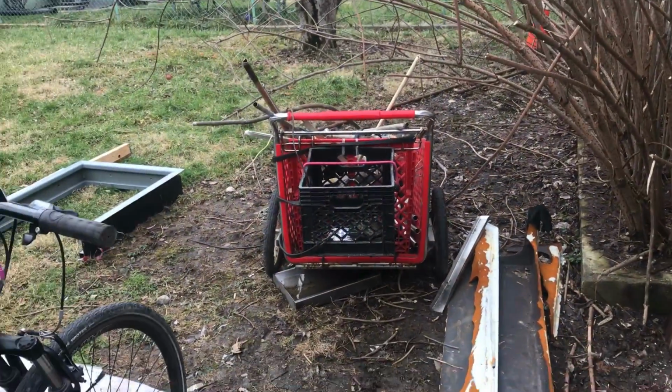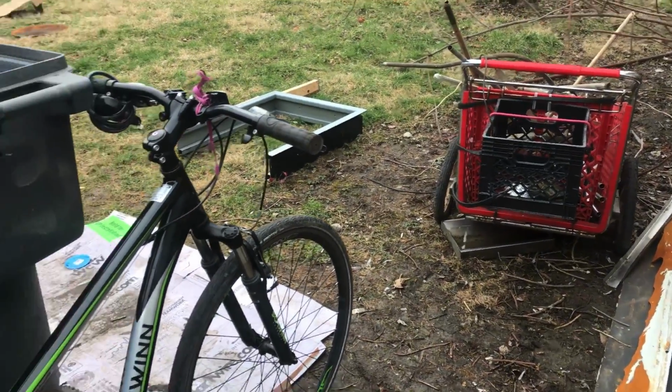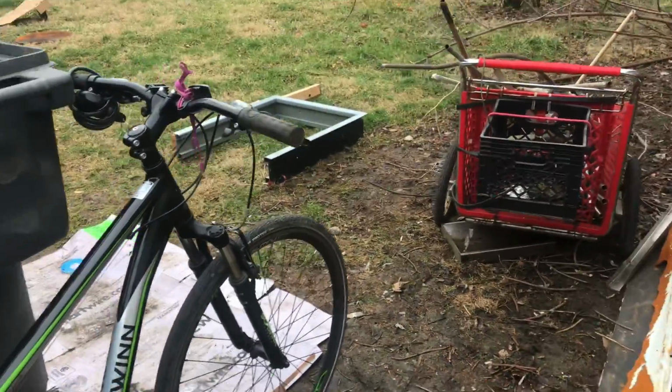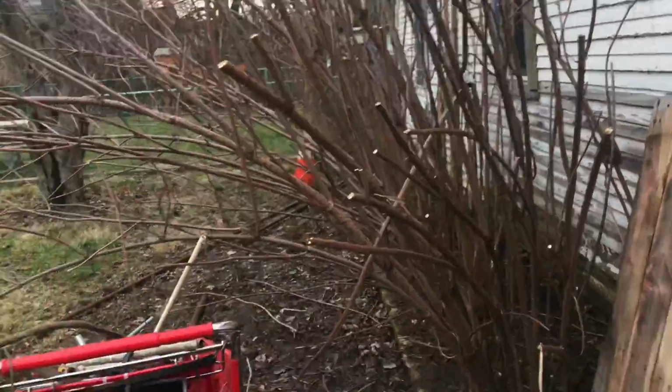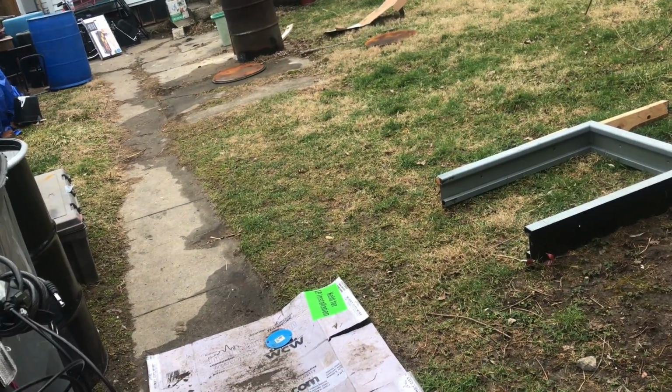It actually has been quite some time since I've been out and about picking up scrap, because what I'm doing is trying to clear out the garage. Trying not to bring any more home, or as much home. I'm trying to get the garage cleared out as much as possible to start fresh. So what I'm going to do is clear out the cart. I'm going to go get me and Twisty a couple Pepsis.